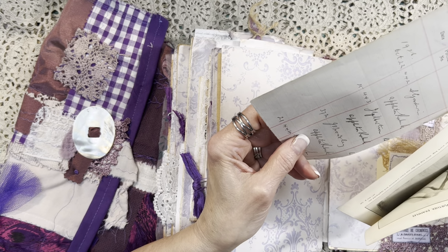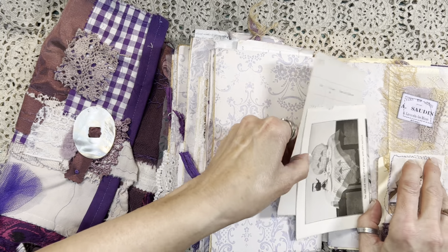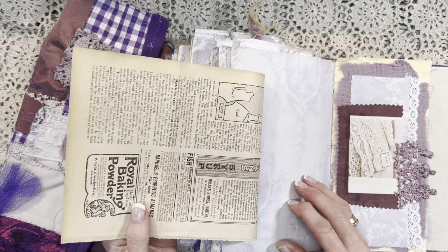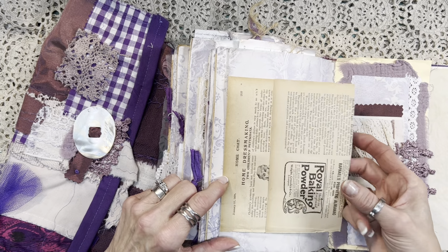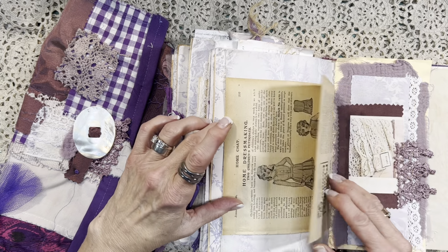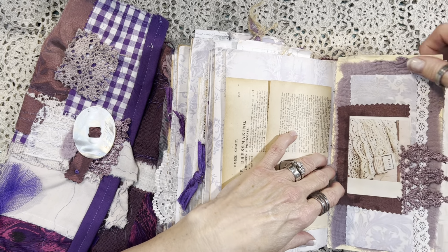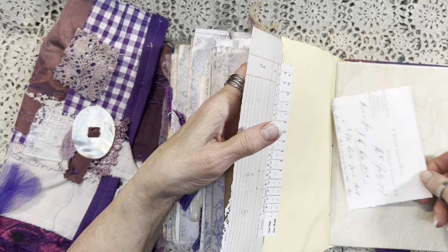Piece of ledger, 1926. And something out of a sewing book, a page out of a sewing book. This is nice. Oh, 1898. That's lovely. That's a good way to do it, too. Sometimes it's too fragile to sew in, but gluing one edge down. Does this open? Oh, I see. It's an envelope that has been sewn in.